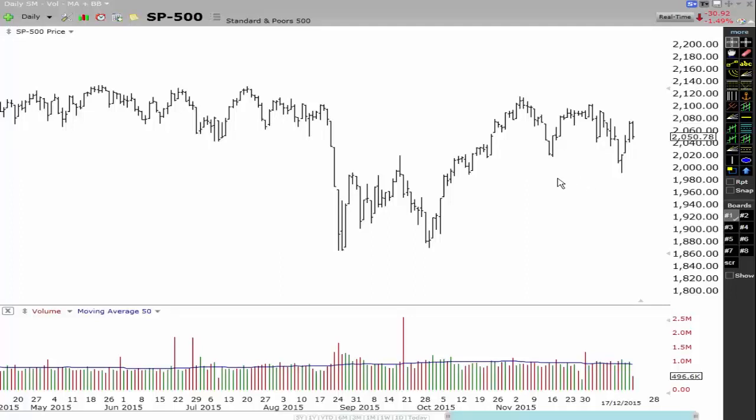So the market retraced all of what the Fed did yesterday, and I've been saying for the last few days that we're getting lower peaks, lower troughs. This is looking really weak, but let's have a look at the charts now. Let me show you what I see. So let's get straight into it.